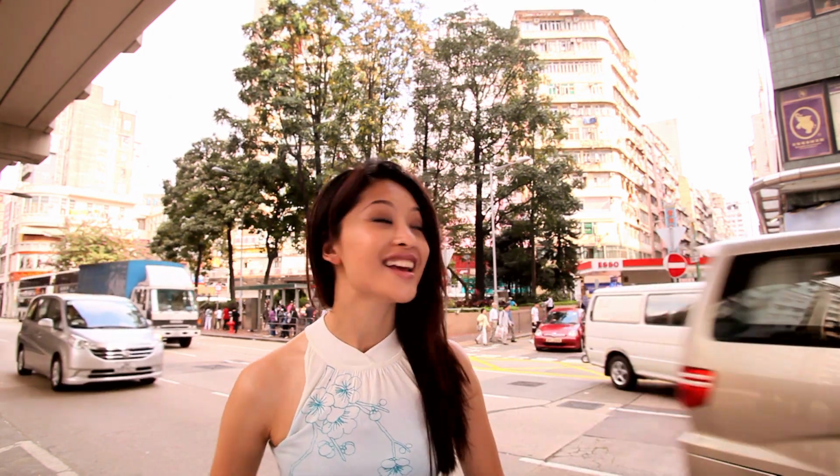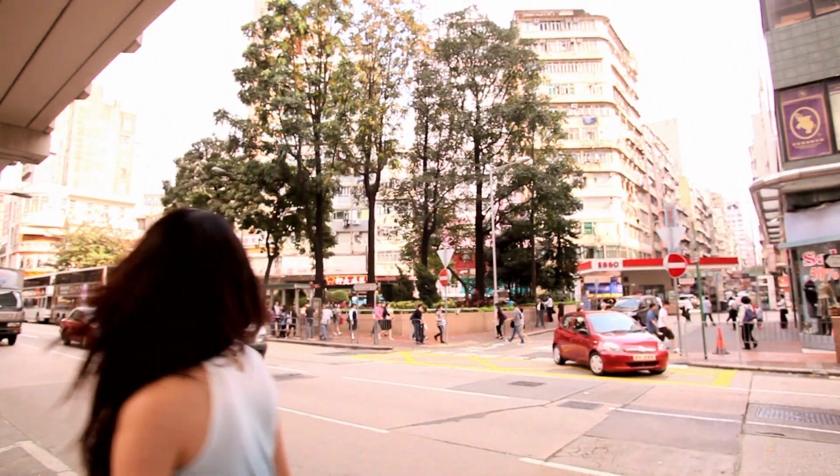Here we are in Prince Edward. On my left is the Prince Edward MTR station. And from here, I want to take you to three of my favorite spots. There's the Mongkok Flower Market, the Yuen Street Bird Garden, and right behind me is the Goldfish Street. Come, let me show you around.